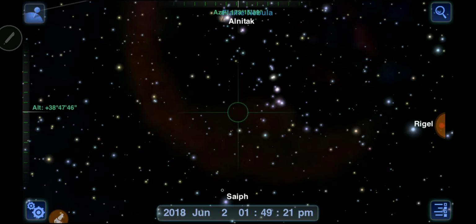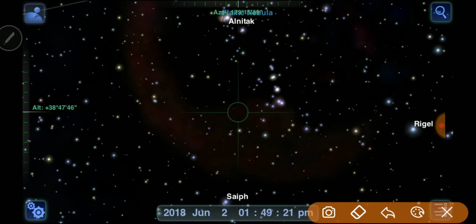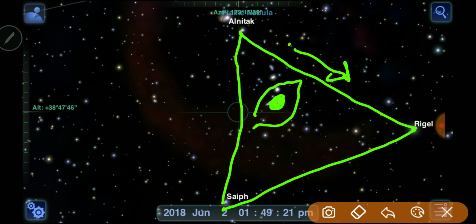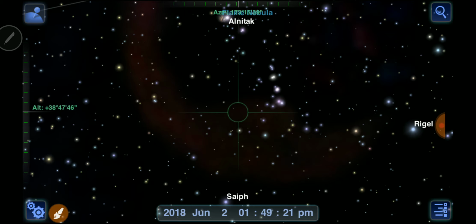It's right here. Saiph, Alnitak, Rigel, pyramid, Orion Nebula, that's the eye. This angle here is the same as the Great Pyramids of Giza.